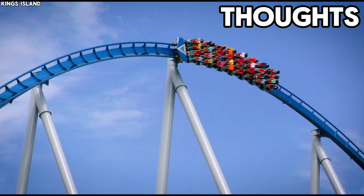Now I'm going to discuss my thoughts on the layout. And the layout for Orion is pretty decent. It does feel short, but that's because it's traveling 91 miles per hour. But anyway, every element stands out, well besides the wave turn. The treble clef is unique and it has surprising forces.